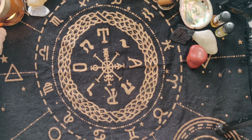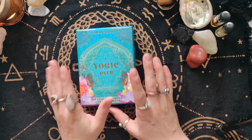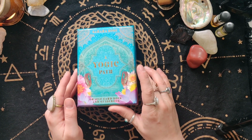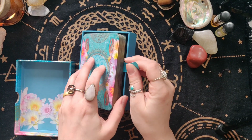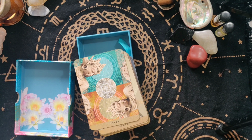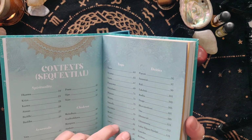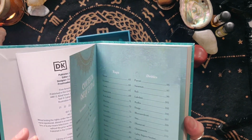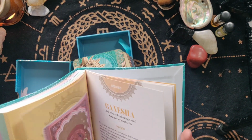Alrighty, next deck. I'm not going to talk about this one long. This was the first ever Oracle deck that I ever purchased for myself. A Yogic Path by Sahara Rose. This is, I want to say, 54 cards. Let me check the guidebook. Oh, well, that's not helpful. It doesn't tell me. There's a lot. I want to say it's between 64 and 54.